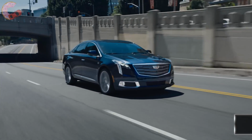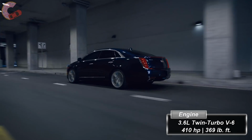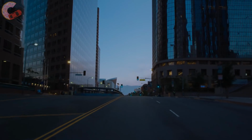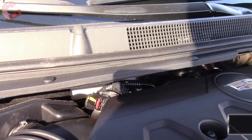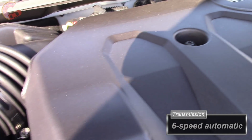For those of you who are hoping to find an old-school V8 under the hood, Cadillac does offer a consolation prize of a twin-turbo V6. That engine is also a 3.6-liter unit, but it produces substantially more power at 410 horsepower and 369 pound-feet of torque. This year it's only available on the V Sport Platinum and paired with standard all-wheel drive. Regardless of which engine you select, the transmission will be a 6-speed automatic.